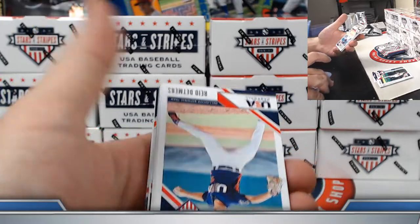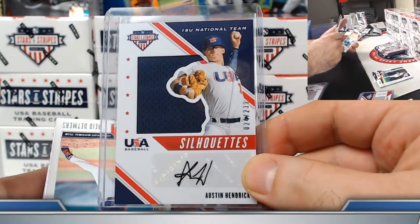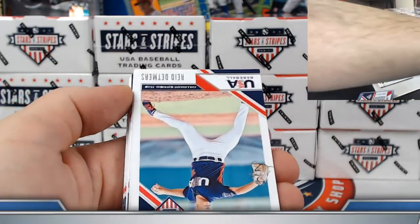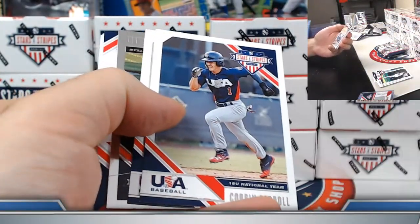Aha. There we go. Sorry about that, folks. To 239. So we did see him in the Jersey Relic Auto on that one. And still got a ways to go here. See if we can certainly add to him. Oh, there we go.